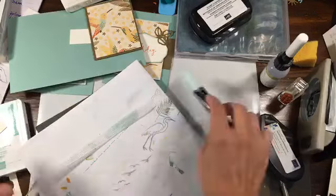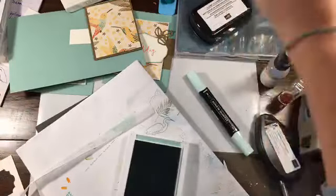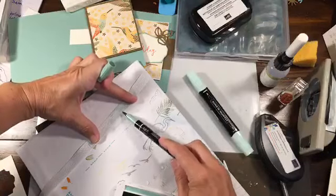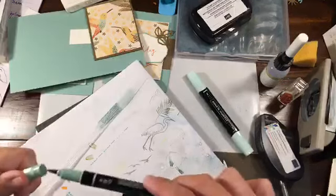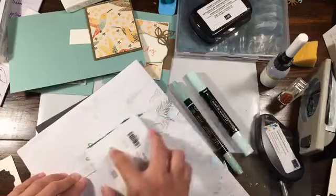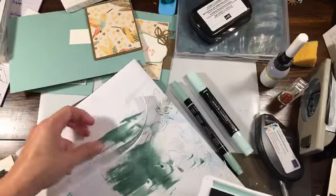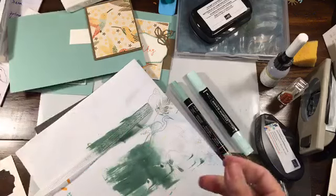Okay, that's one way. If you wanted a deeper color, you could take your, or let me go one other way first. You could also use your Stampin' Write marker. So we'll go over a little bit. That'll give you a little bit more of a texture to the grainy part. Or you could use your pad directly and just drag across. This will obviously give you the darkest color. So there's that. You can just decide which one you want to use best, but you could do all three.